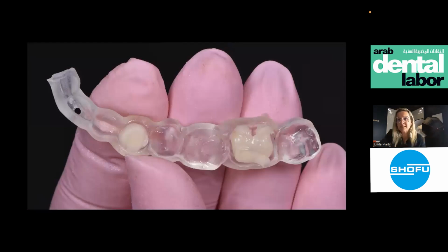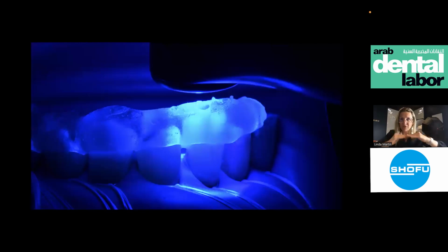So I do sandblasting, etching, adhesive. I zipper during the adhesive, and I will put the composite in the key. And after I push the key to be sure it's in the right place, and thanks to the half key, I can be sure that I'm in the right place. Because my key is like that. You can see? I hope you can see my face. I make a lot of gestures. So I can photopolymerize when I keep the key in my mouth.